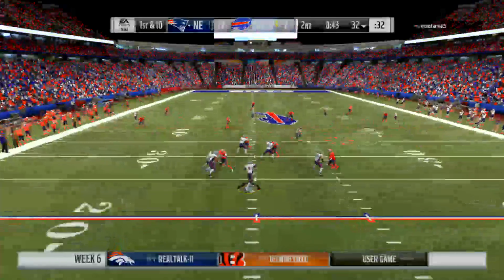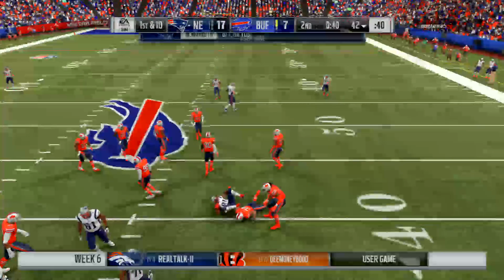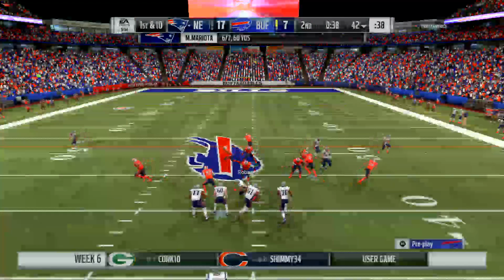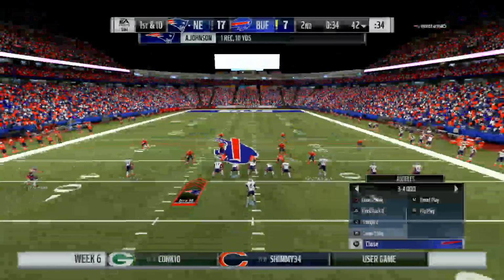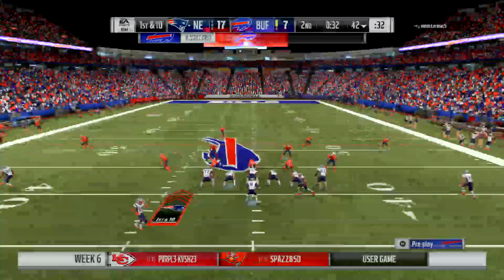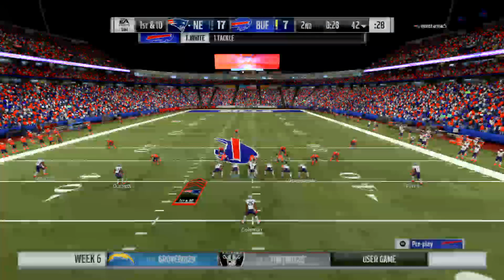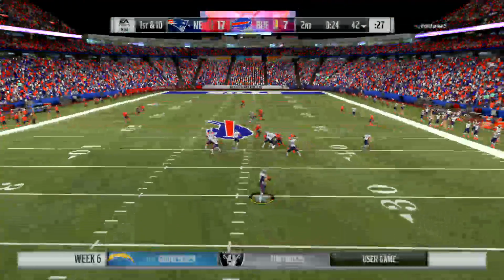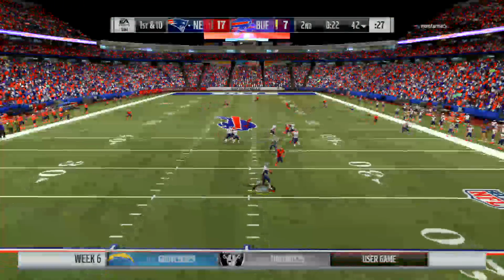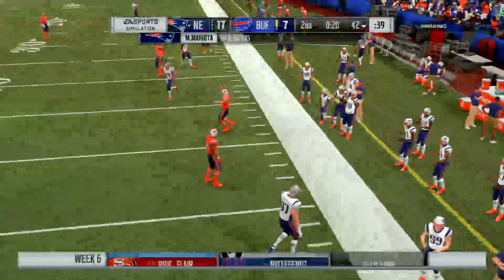Mariota on 1st down. Firing quickly here, and that's complete. And they get him down, but not before he takes it across the 40-yard line. A 10-yard pickup, and it's enough for a Patriot 1st down. Now it's a bootleg with Mariota. Escaping the pressure right. And this is going to be incomplete.